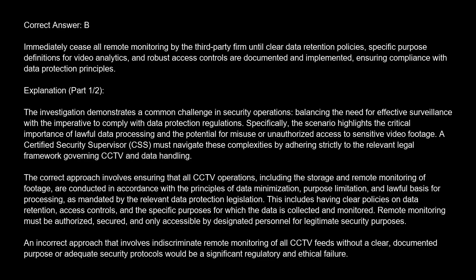The correct answer is B. Immediately cease all remote monitoring by the third-party firm until clear data retention policies, specific purpose definitions for video analytics, and robust access controls are documented and implemented, ensuring compliance with data protection principles.